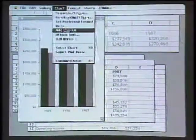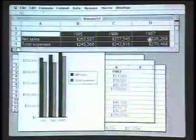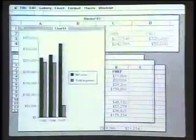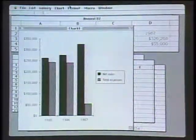So you can see I have a graph now that represents those numbers, and if one of these numbers up here changes to a smaller number, you'll see the graph is instantly redrawn to reflect that change. So you get visual feedback, and you can have as many charts or spreadsheets open at a time as you like. It's also very easy to change what the graph looks like.